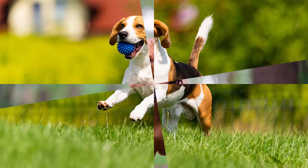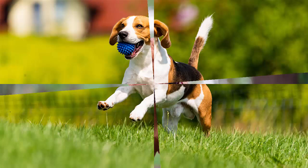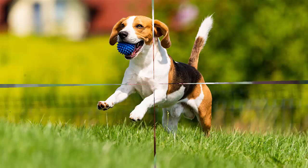Furthermore, the cultural aspects of docking deserve scrutiny. While some countries have outright banned the practice, it remains legal and widespread in others, such as the United States. This discrepancy calls for a unified, science-based approach to canine welfare, transcending national or cultural preferences.